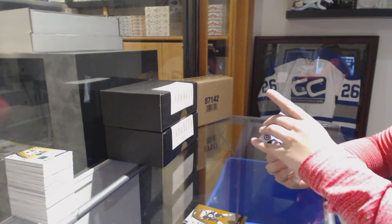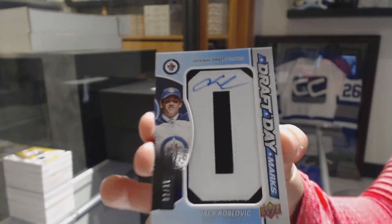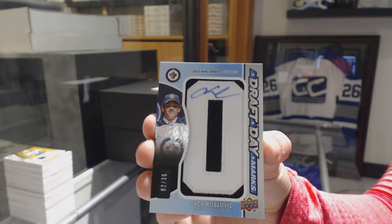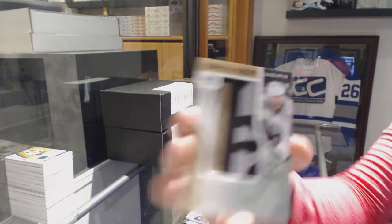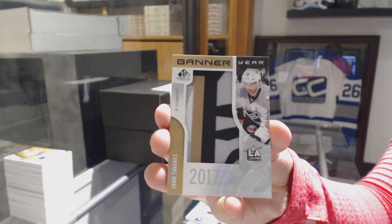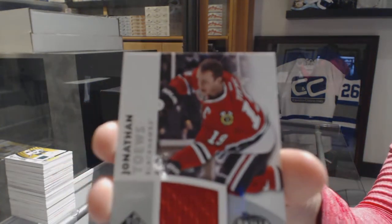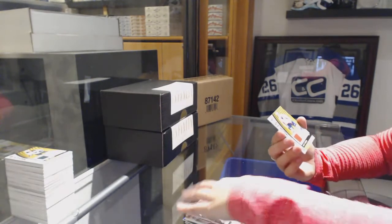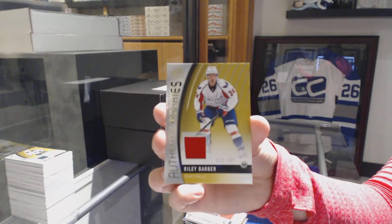We've got a draft day marks, number to 35 for the Winnipeg Jets, Jack Roslovic. We've got an all-star game banner year for the Islanders, John Tavares. All-Star Skills Fabrics jersey of John Tavares for the Chicago Blackhawks. And we finish with a rookie jersey number to 399 for the Washington Capitals, Riley Barber. There we go.